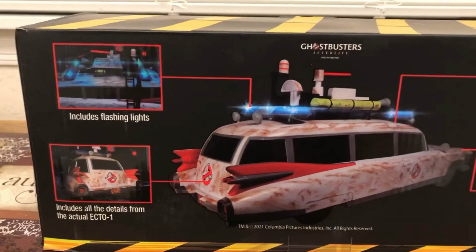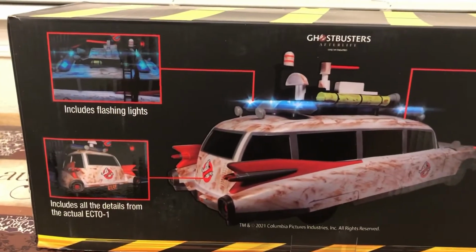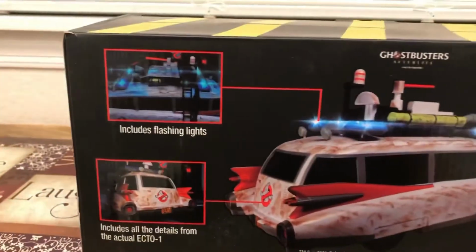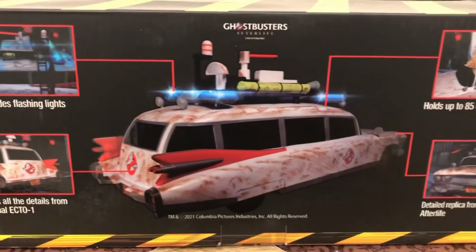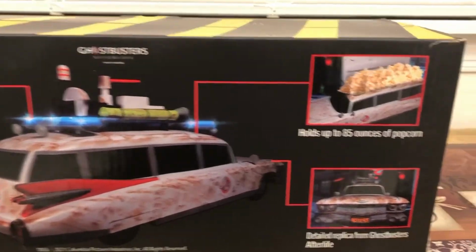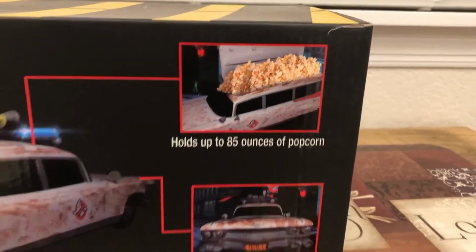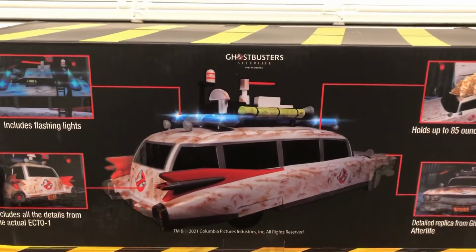And now on the back of the box, I'm telling you, this is really great instruction, because it tells you that it includes flashing lights, which I'll show you. And it actually has batteries too, which is incredible, it's one like a watch battery. It shows you right here what you could do with the popcorn. Really great attention to detail. And now's the time, let's unbox.